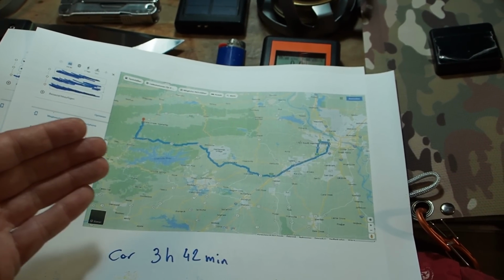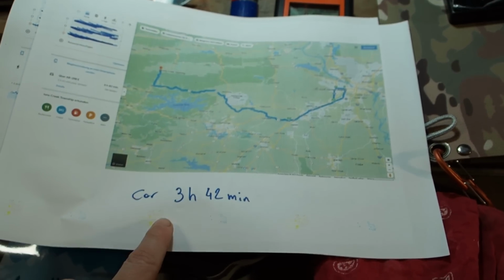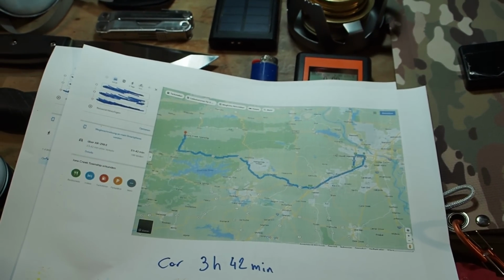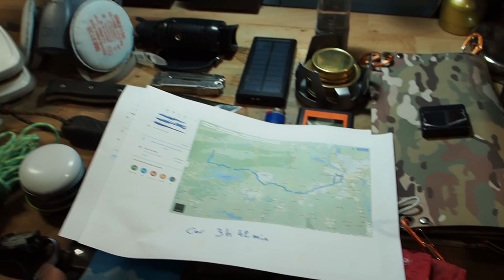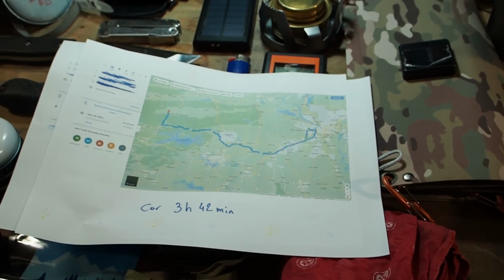So now I've printed out this map from Google Maps, and it says that it takes 3 hours, 42 minutes to reach the bug out location. And that's really awesome, right? So why do I need this gear here if I'm at my location in only under 4 hours?